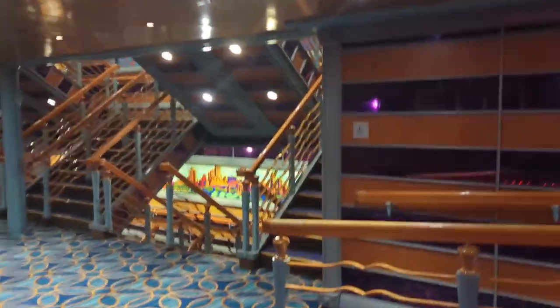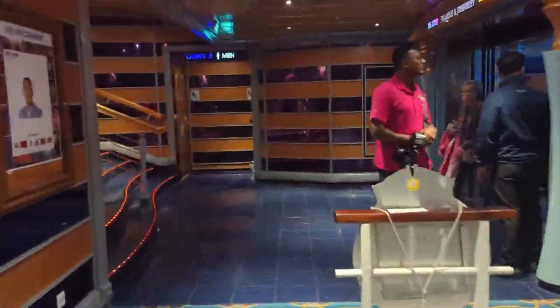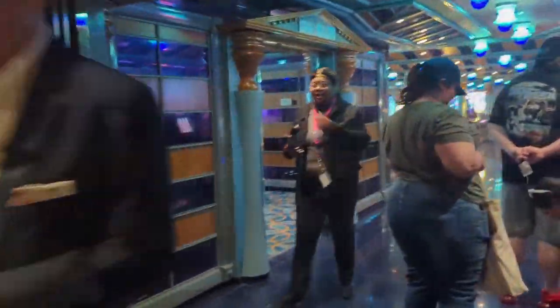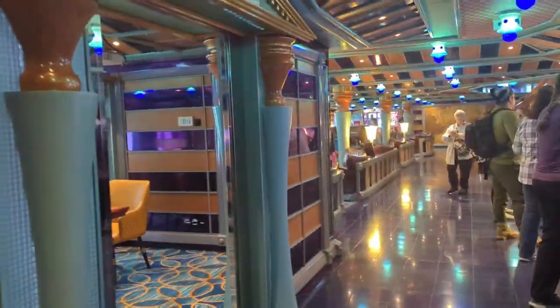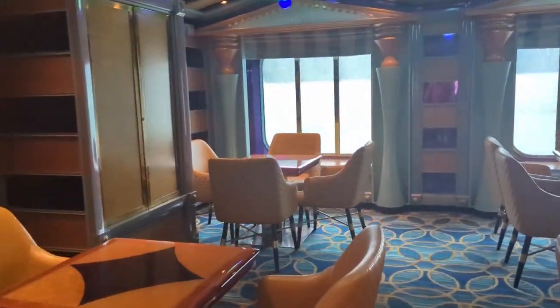We're going to head out of the Phantom Theater now, and we're going to go back to the starboard side of the ship, because on deck 2 there is no pass-through on the port side of the ship. So you have to go aft to forward, forward to aft on the starboard side. We're going to enter the Joker card room.